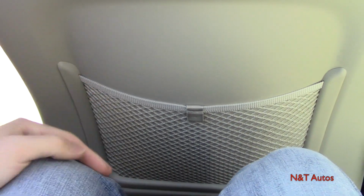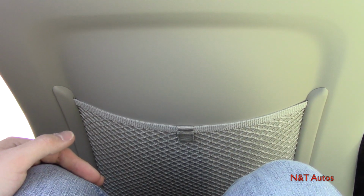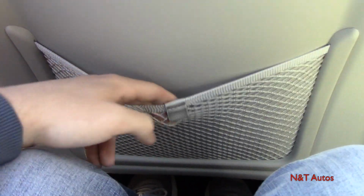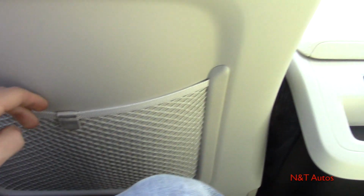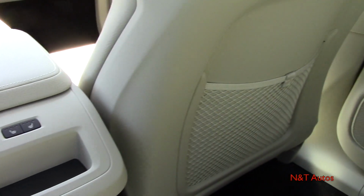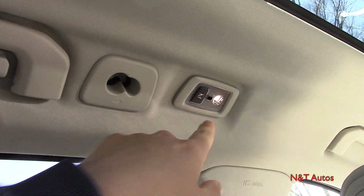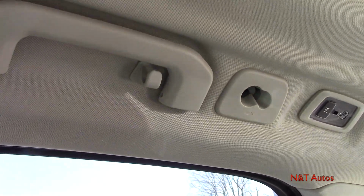So very solid sounding doors and plenty of room back here. As you can see, I have at least 3-4 inches of legroom sitting behind myself. You have a little storage pocket to either of the front seat backs. You also have some nice lighting up here, as well as a grab handle and a coat hook.